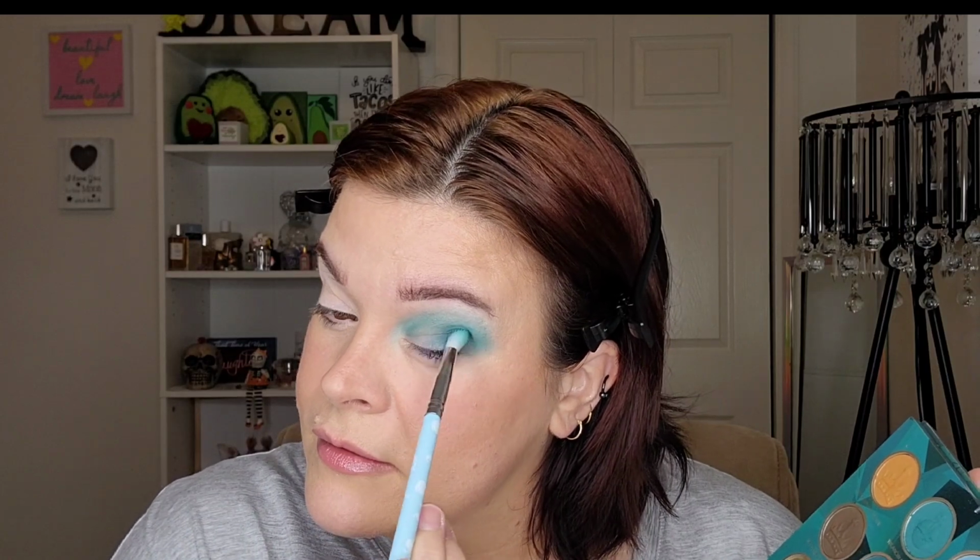Going back in with King's Room. And again, just going to punch it up a little bit. I'm going to go in with a small smudger brush. This is nice and firm. And I'm going to use this to line the lower lash line. Sorry, y'all, I'm blind as hell, so I have to get real close to my mirror.